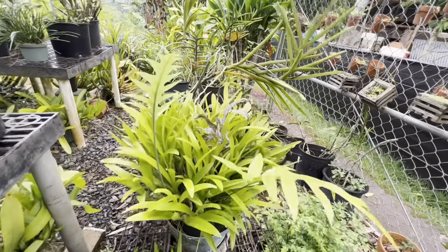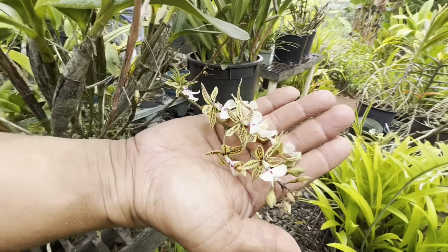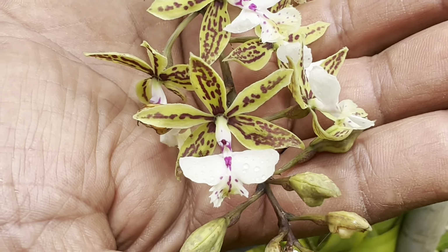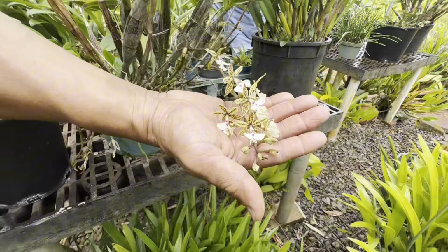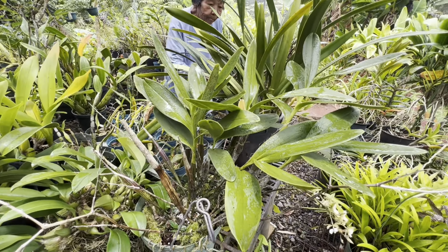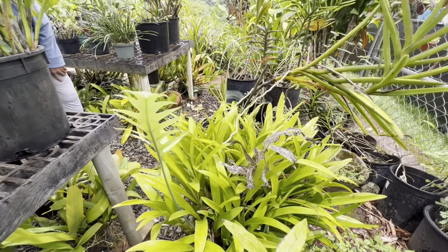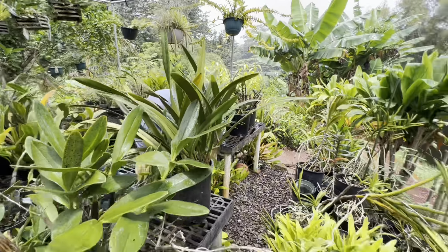Oh, this is an orchid too, yeah? This one too. Oh, look at this, guys. I totally missed this. Look at how cute the flower is. What is it? It looks like a dendrobium. It's an epidendrum. But that one, no more already. So much coming out. So many. Now, no more already.